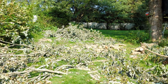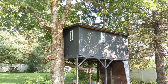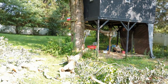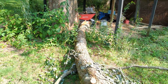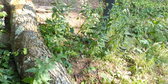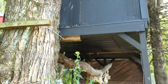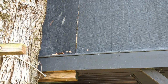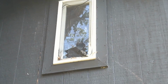I made a lot of progress on the cleanup. I've got the tree down. Actually, not the tree. It's that branch where it's broken up there that came crashing down. I've got it down off the tree house. You can see how big this thing is. I put my foot on it. It was quite heavy. You can see the damage up there. And the broken window, which I just taped up for now.